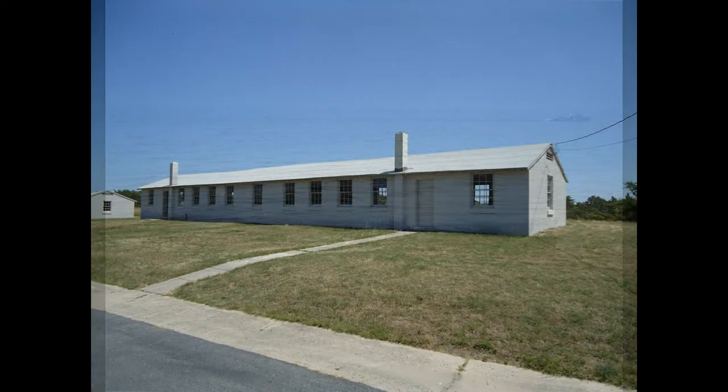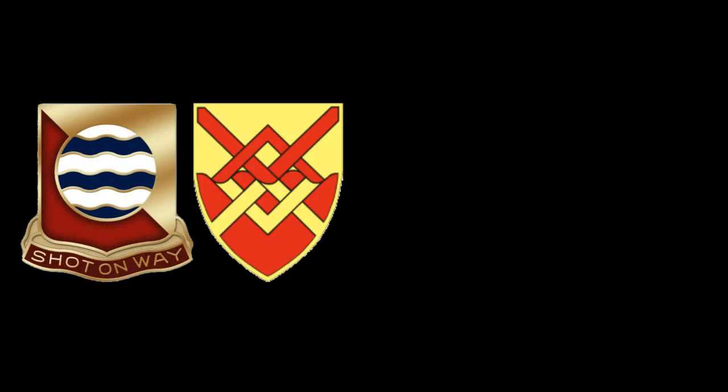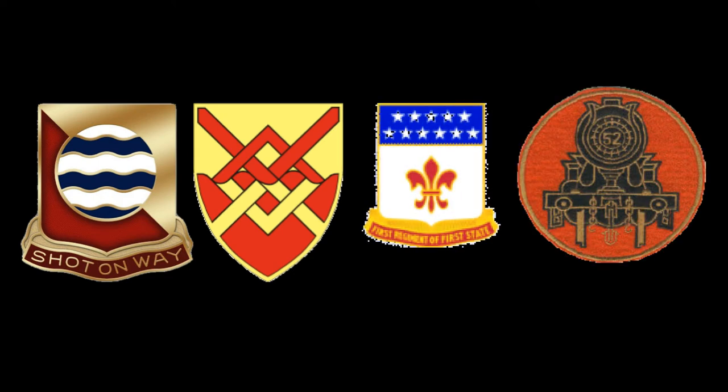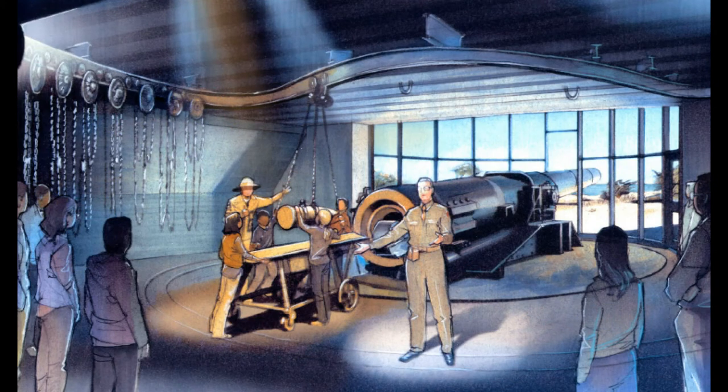In its history, there were no more than 2,200 soldiers stationed at Fort Miles. These personnel came from the 261st, 198th, and 21st Coastal Artillery Units, as well as the 52nd Railway Coastal Artillery. Fort Miles was commanded by the 2nd Coastal Defense District and the 2nd Service Command, which handled logistics. Currently, Battery 519 is undergoing maintenance and is in the process of being turned into a world-class museum.